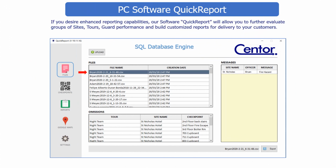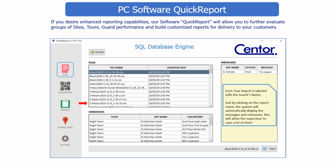If you desire enhanced reporting capabilities, our software Quick Report will allow you to further evaluate groups of sites, tours, guard performance, and build customized reports for delivery to your customers. On security chores, who, when, and what is first and foremost. This is why each report is labeled with the guard's name. Just by clicking on the report name, the system will automatically display the messages and omissions. This will allow the supervisor to save a lot of time.